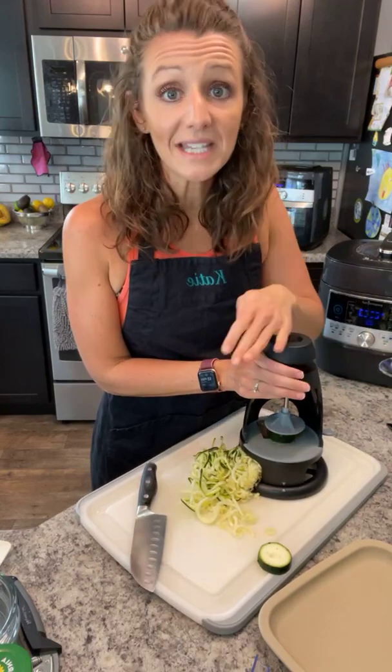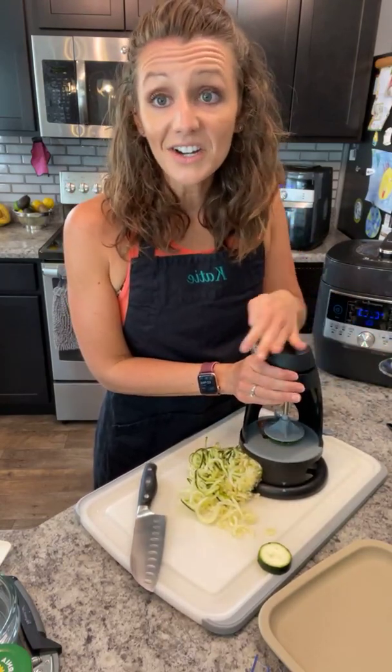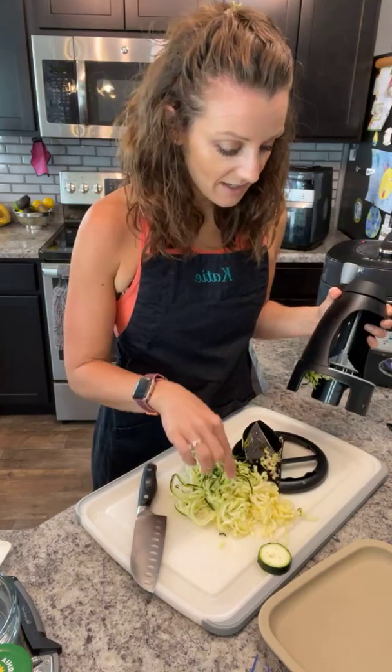It's non-stick, so easy to clean and easy to work with, but it will sear and brown food. It makes you just look like you know what you're doing. So awesome. All right, so I've spiralized this zucchini.